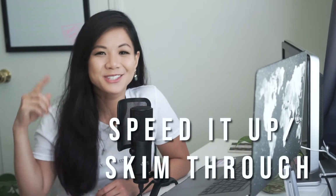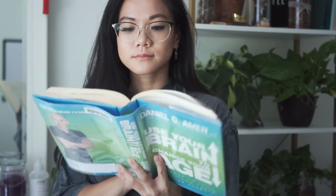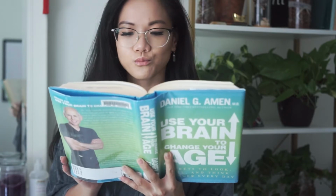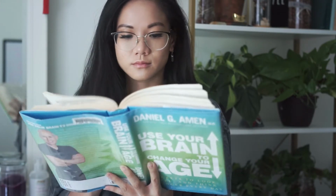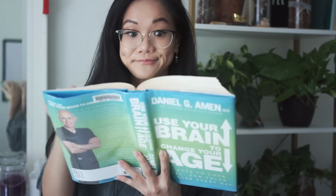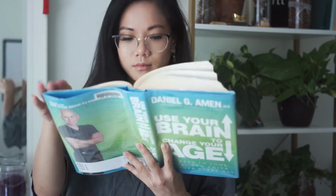Number 3, speed it up or skim through. This is actually one of my favorite learning styles, and it's basically learning everything at 1x speed up or 1.5x speed up. When you're at the library, in order to figure out which book you're going to rent or which book you want to pick out, you're not going to sit there and read the whole book, right? You're not going to sit there and read chapters. You actually go through the chapters and you're just skimming through the pages. You're skimming to see how it sounds, just figuring out if there are any key points that are interesting to you and seeing what you can get out of this book to help you make that decision of whether to rent it or buy it.